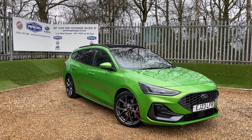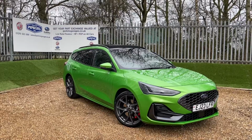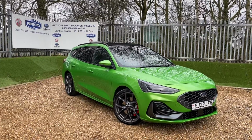This Focus is registered on a 2023 registration, meaning you're going to be taking Ford warranty with you until April 2026. The vehicle itself is on just over 3,300 miles, but like always, I'll get the exact number once we're on the dashboard in a minute.